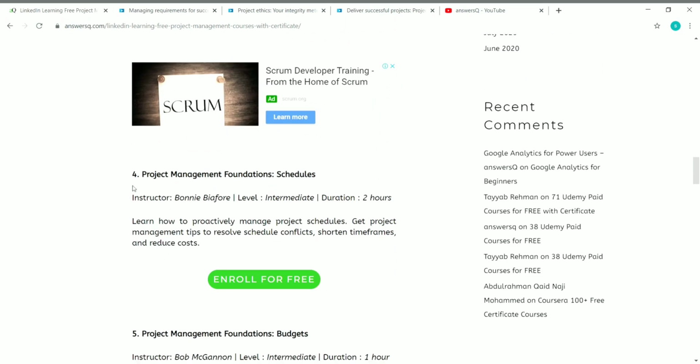And the fourth one is Project Management Foundations: Schedules. The instructor of this course is Boni Biafo, and it's an intermediate level course, and the duration is 2 hours. In this course, you'll be learning how to proactively manage project schedules. I think it's one of the main courses, I would say, because when it comes to management, scheduling and planning is one of the main criteria which will set you apart from others.